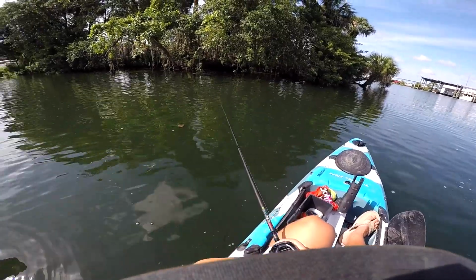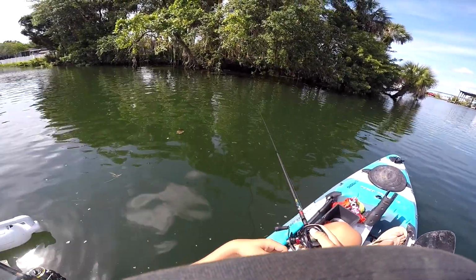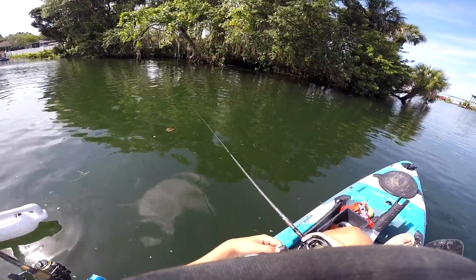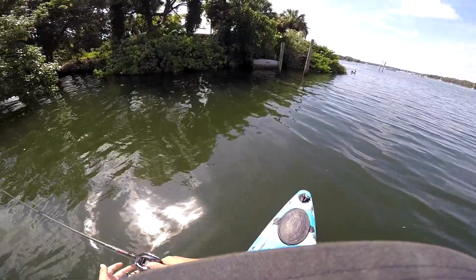Oh God, that was a nice fish. I think that was a snook. That was either a snook or a bass. Oh, he followed it all the way up and gave up right when he saw me.